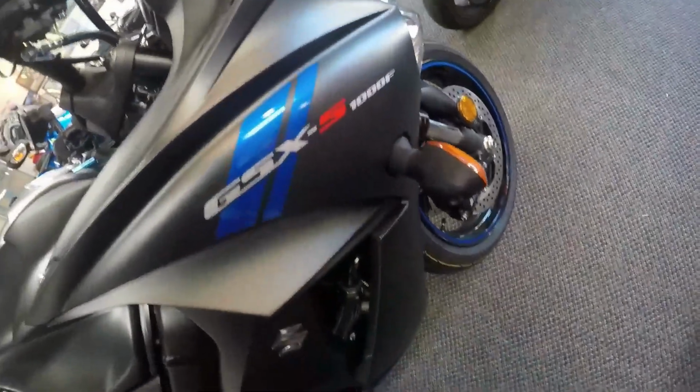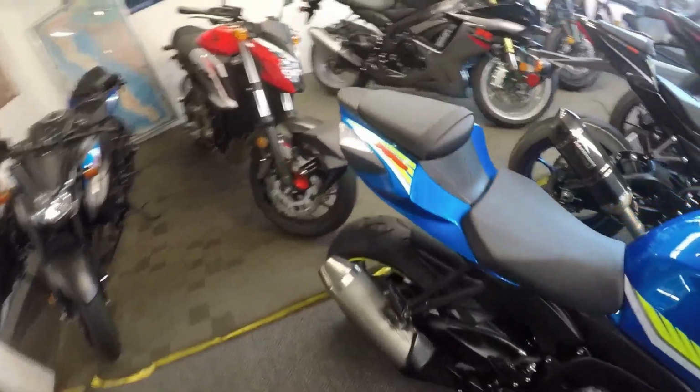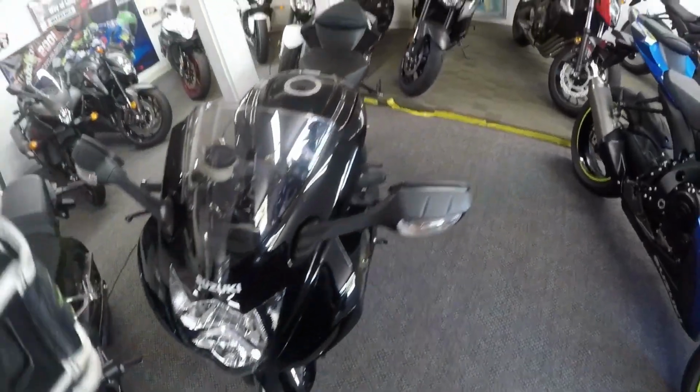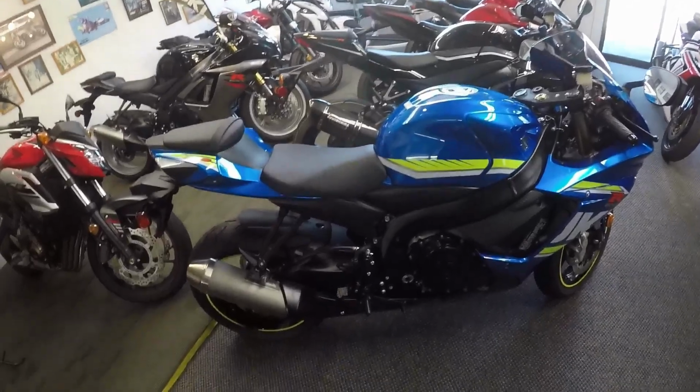Alright, so this is a GSX-R 1000F. This bike is super fast, guys. There isn't a slow bike in this showroom, trust me. So we've got a 750 here. Here's a 600. Definitely like the look of the blue Suzuki. It's a fast bike, guys.